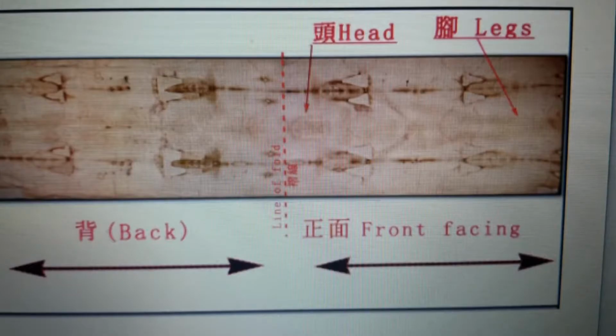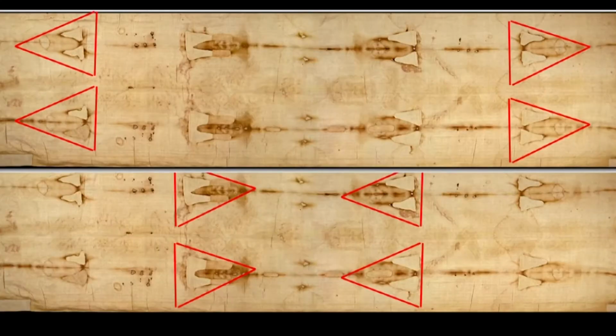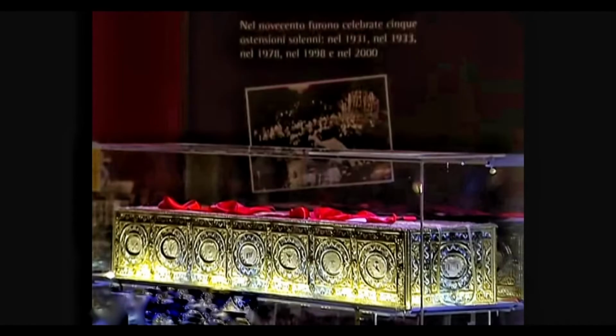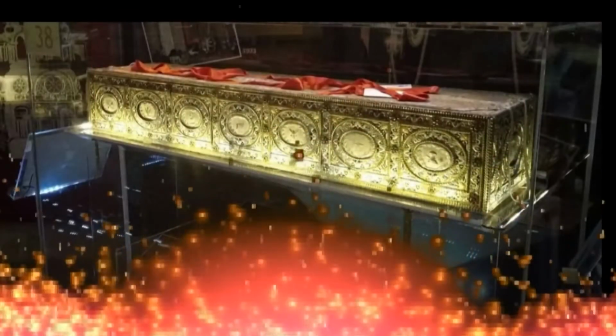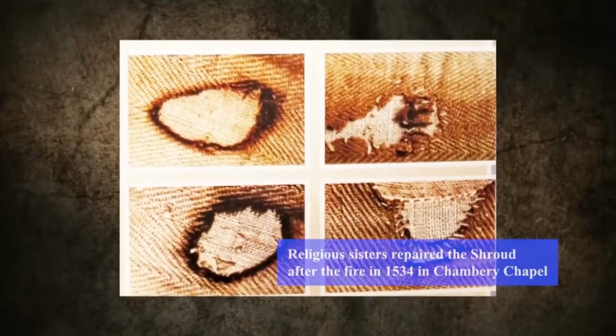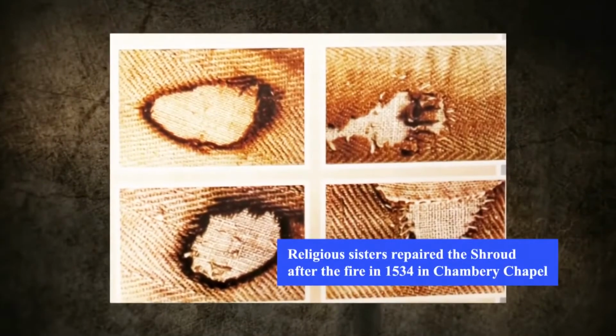From the Shroud of Turin, you can see the head of the deceased, and here is the feet. In 1532, the shroud was kept in a silver box, which was stored in a little chapel in France. Because of a fire, part of the silver box melted onto the shroud itself, which burned through the corner of the shroud. When they put out the fire, the shroud was damaged by the fire and water.